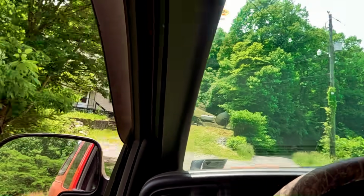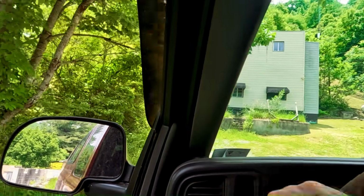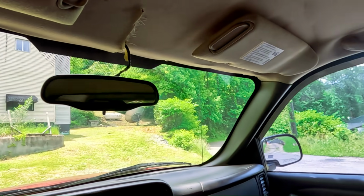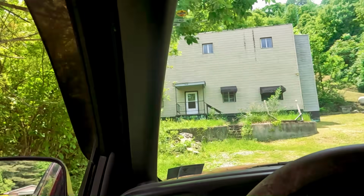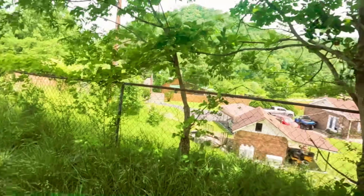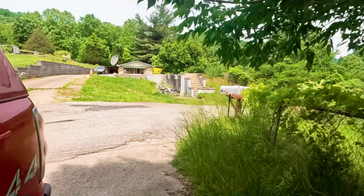Right here in the shade. Now there's a graveyard down this way that I'm going to go check here in a minute. It's one that, right here. I'll just show you rather than try to tell you in the truck.